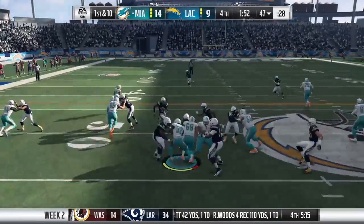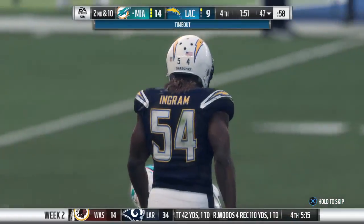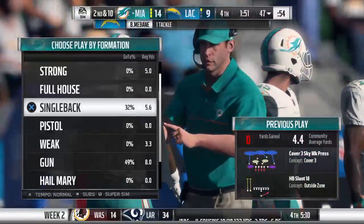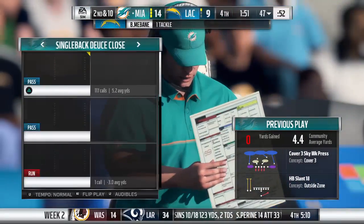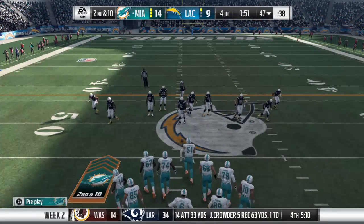Give to Drake running left, and running room scarce here. He's going to be stopped in his tracks at the line of scrimmage. Whistles now and a timeout. So defensively they burn it here with 1:51 left. And on 2nd and 10 now.